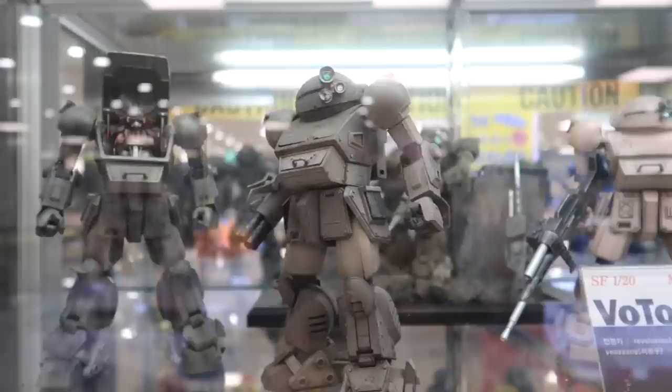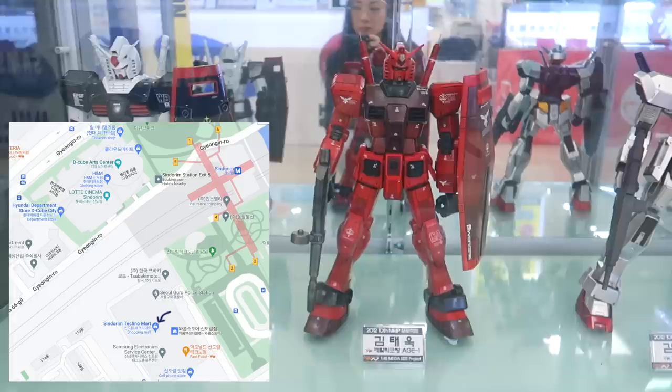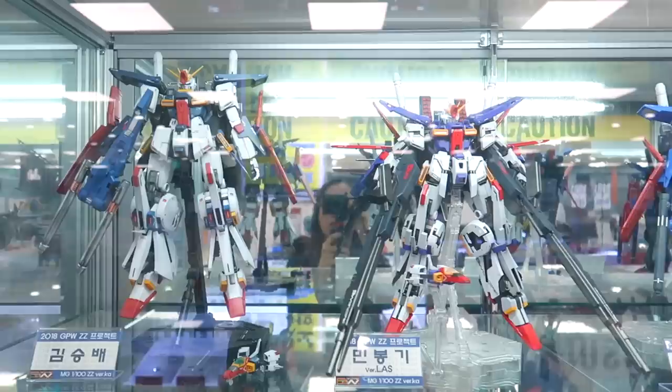So here I am at Joy Hobby. Let's check out some of the displays. Joy Hobby is located on the 3rd floor of Technomart near Shindorim Station. I walked to the subway station exit number 3 and without exiting went into Technomart through the same underground entrance. You'll see it right there.